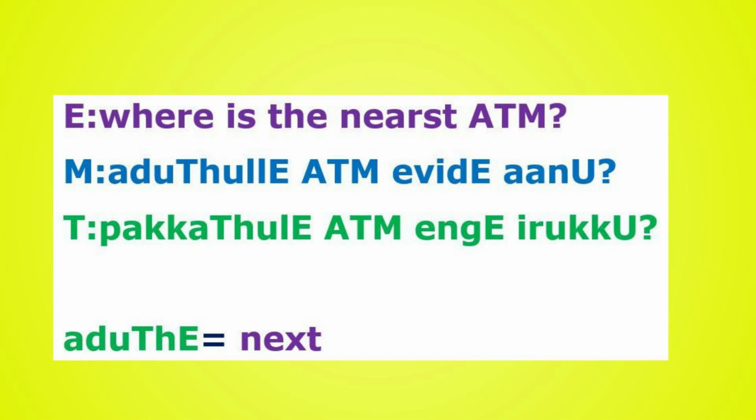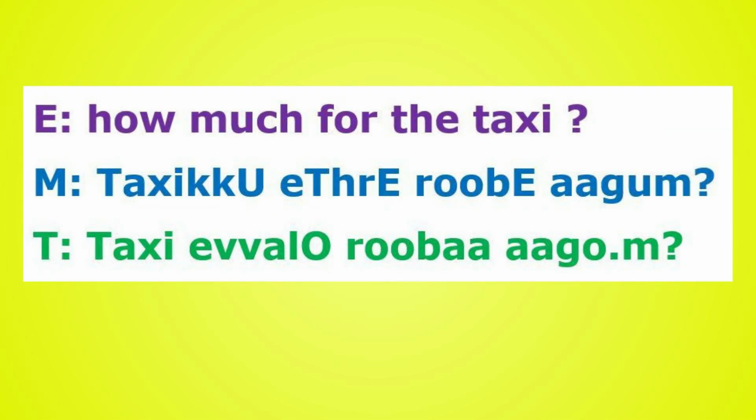Aduthulla ATM evidayana. Pakkathile ATM enga irukku. Adutha in Tamil means next. So that again makes sense. Where's the next ATM? Aduthulla ATM evidayana. Pakkathila ATM enga irukku. How much for the taxi?